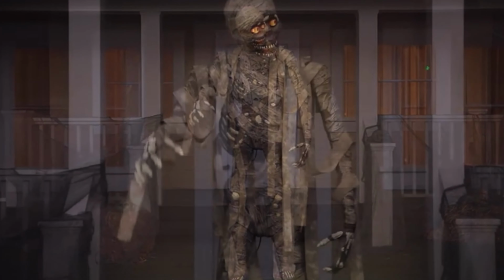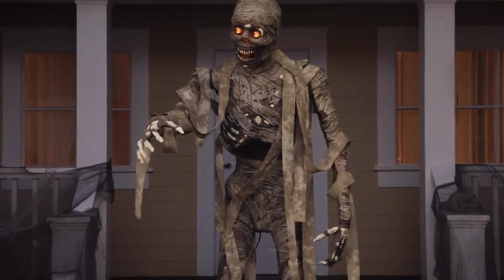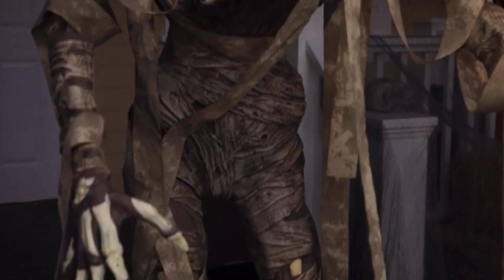Yeah, just imagine the themes you could pull off with it as well. You could do a classic monsters theme, or you can even just do an ancient Egypt type of theme, like with a tomb or something. It'd look great. That would be pretty cool.